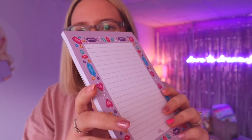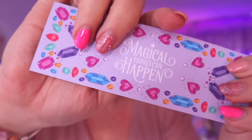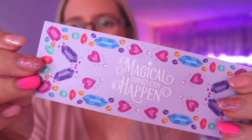But they are super pretty. The quality of them is gorgeous. And I also got a matching bookmark. It's a velvety bookmark with the gems on it. Super pretty, and I'm really happy with that. So those two are new. I'm going to give my print version an update, and then there'll be the new notebooks that'll arrive next week as well.